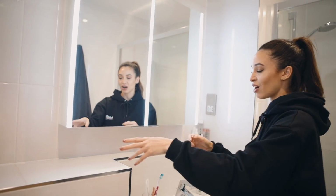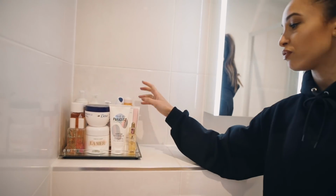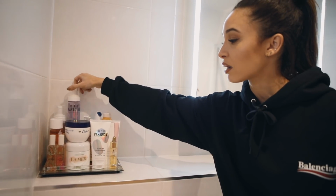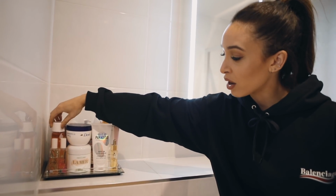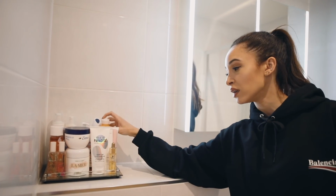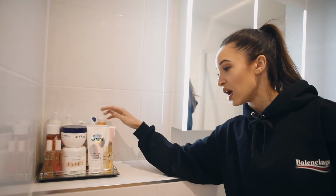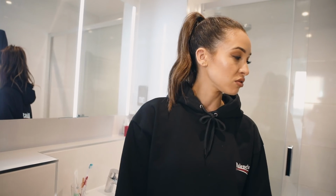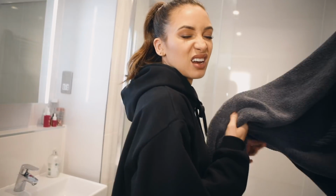And then over here, these are my day-to-day body products. So we've got my moisturisers, my fake tans at the back, my Bio-Oil, gradual tans, loads of bits over here. These are my body products day to day. And that's basically my ensuite. Got a lovely heated towel rail, nice soft towels.